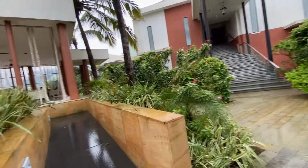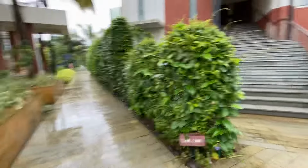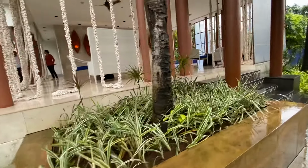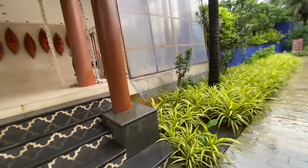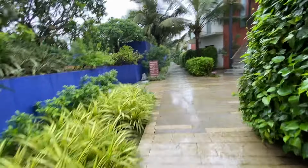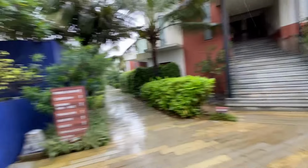These are private villas. So I'm going to go across the reception. Yeah, here starts their stay. This is the reception side view. So first time during check-in, they'll give you a garland, welcome you here, and then you go to your room. It's full of greenery. They have stays in parallel on the sides. These are private villas.